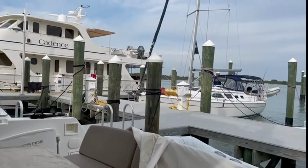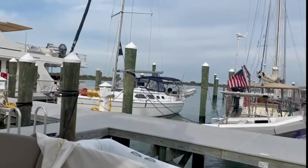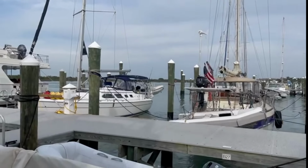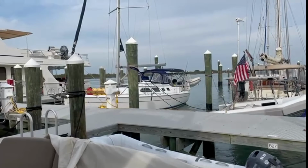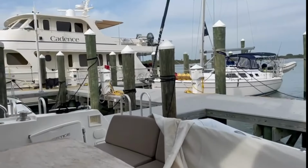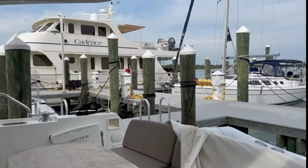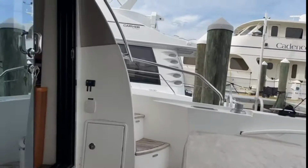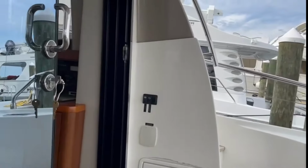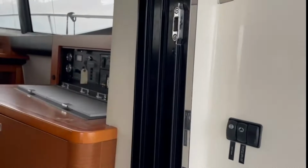Hey Tom, do you know about the anchor controls? Are they inside the locker? I don't know that. Okay, because I couldn't get in the locker, so I was trying to look in the locker to see if I could see them. Either way, that'll come later.